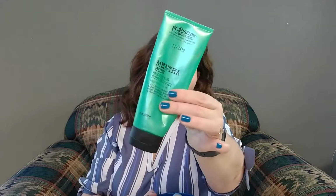First up is one of my favorite body scrubs, and it is the Mentha Body Scrub Smoothing Body Buffer with Peppermint Oil from C.O. Bigelow. I picked this up at Bath & Body Works, and I find that for aromatherapy, it is one of the best products I've used. I also think it really is just a really nice body buffer. I don't use it all the time. I definitely use it during allergy season though too, because I get a great scrub and it opens up my sinuses. And frankly, I like peppermint in the morning.